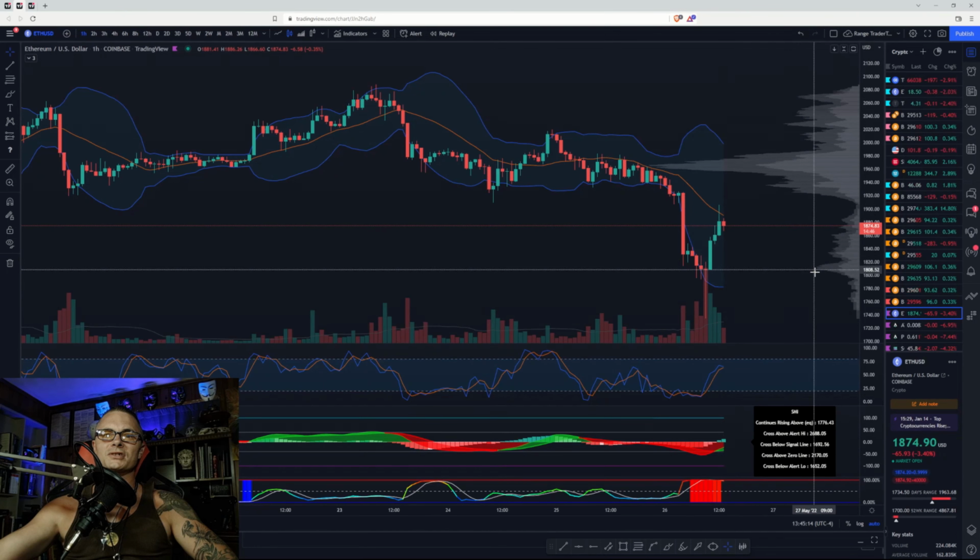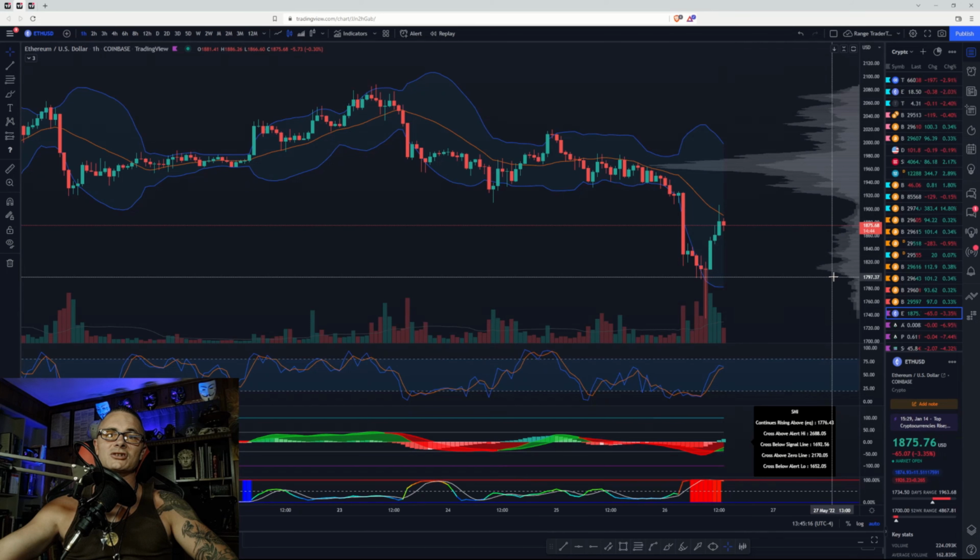Right now, we're down 3.4%. Bitcoin's actually up. Bitcoin looks stronger than other coins. Other coins are getting murdered. I mean, really. Yeah, it's definitely not altcoin season at the moment.